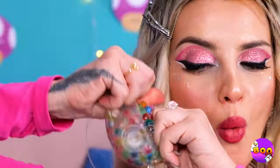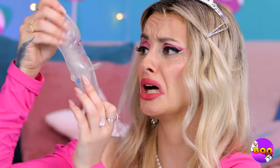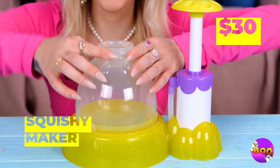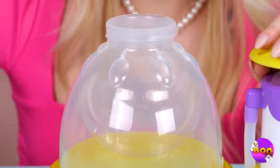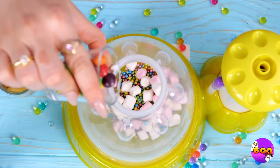Squishy toys are so much fun. Just don't push your luck. Oh, it's okay. We can fill them back up again. Just give them some air. Blow them up. This time, let's use all different candies and sweets.